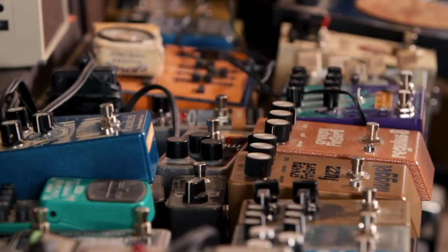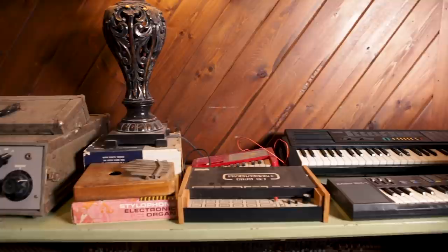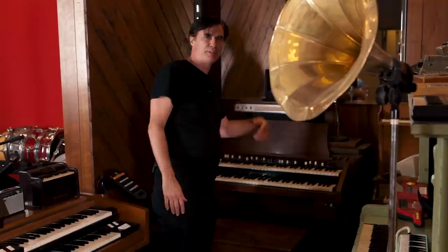Okay, so here is, I guess, keyboard nook number one, organs and pianos. What can I show you around here? This is a C3 Hammond. It was the same as a B3, but the C was for church, because there's extra wood in the front to cover the ladies' legs. So that's what distinguished them.